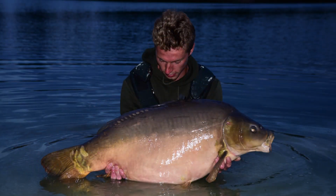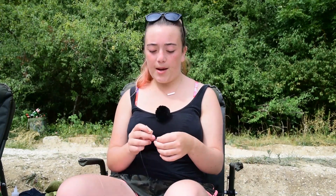Okay, so after my depressed little chat and my tantrum with Jack about how I'm not catching and I want to take up golf and I want to go home, I caught one. I caught a 25-pound mirror on a zig last night at about 10:30. So it was just getting dark and the swim was carnage.